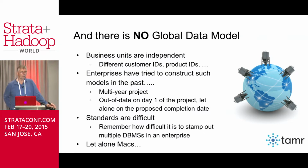I know of no large enterprise that has a global data model. So these 5,000 data stores have no overarching data model to put them together. Why is that? Because they're independently constructed. They have different customer IDs, different product IDs. A very popular pastime back in the 90s was to put 7 guys on a project to build a global data model for an enterprise. Those all failed, every single one of them. The reason is that this was a multi-year project. You've got to go out and find them all, figure out what they're doing. And even if you could put them together, you'd be out of date on day one because enterprises are dynamic and things change. So I know of no such global data models.